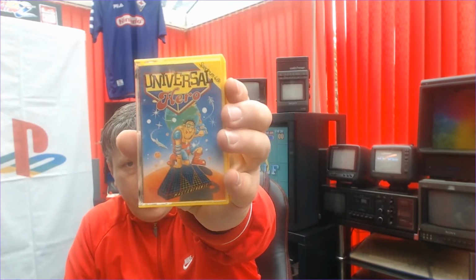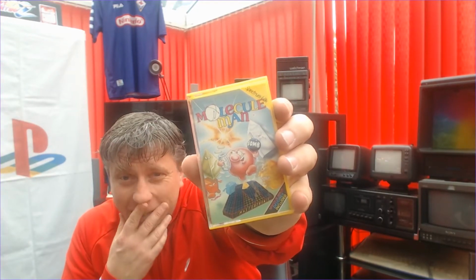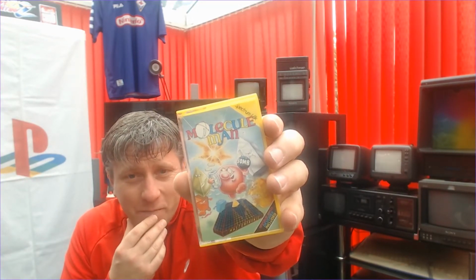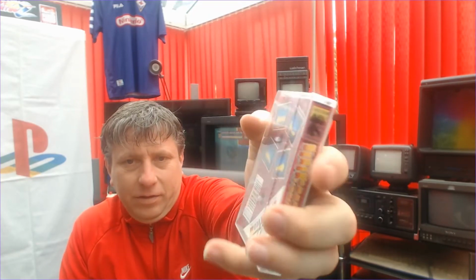And another one. Legendary Jet Set Willie. Spectropede. Electronic game. Universal Hero. Get the artwork on that. Molecule Man. This is definitely one that I had for, I'll guess, the Commodore 16. I definitely remember that one. Beach Buggy Simulator. Oh, some screenshots on that one.